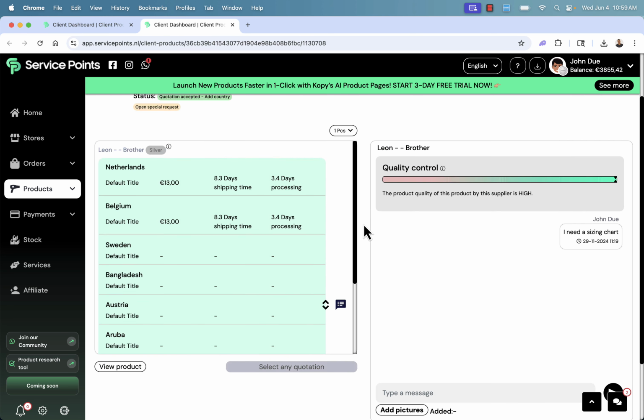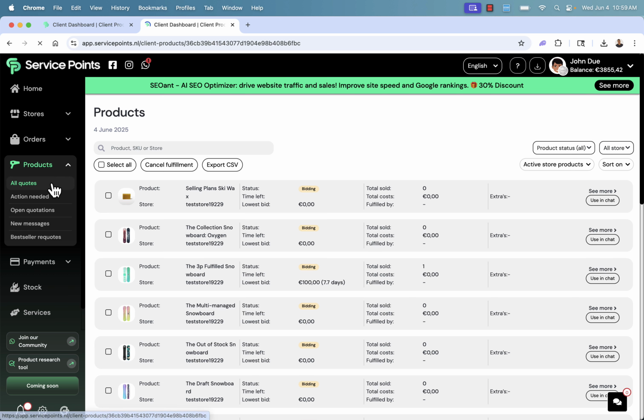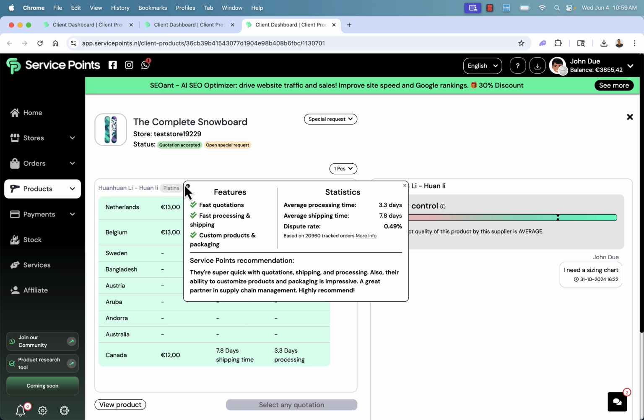Very, very powerful when you're able to get down to this level and get individual bids from different quotations and suppliers, and quality controlled so you can judge them and vet them to make sure that you want to choose them to source products in your store. So we literally see that all right inside here, and you can click on literally any of these products, and you'll be able to see all this different information. You'll see information about the supplier, their statistics, their shipping rate, their dispute rate, right?